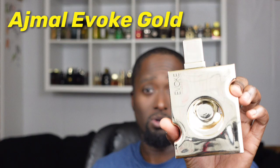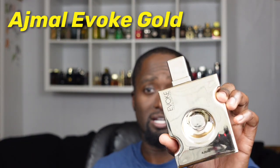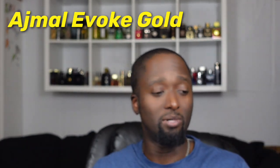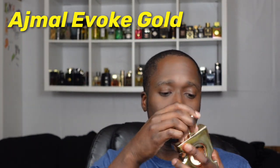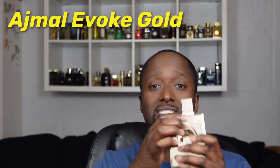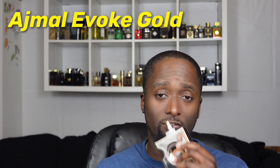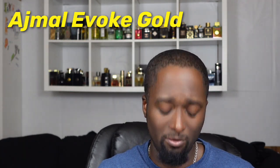This is Evoke Gold Edition, and I'll see if I can catch this in the camera here because it's so bright, so shiny. I'm not sure if I'm catching it well, but you see it has a beautiful gold bottle here. Nice, the indents here. Just a nice design for a fragrance that runs you $25 to $30. You can't really beat that.